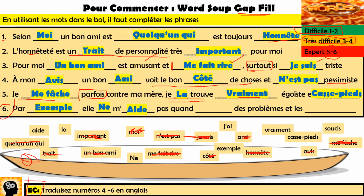Elle ne m'aide pas quand j'ai des problèmes et les soucis. This is beautiful. So, this links to 5. If you put 5 and 6 together, I'm really, really happy. So, it says, by example, for example.